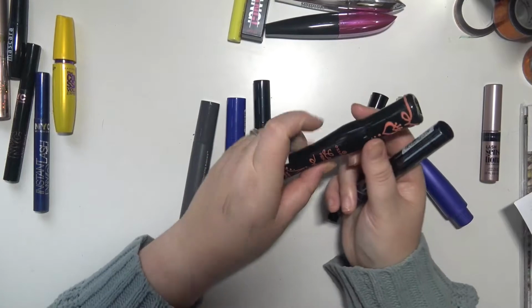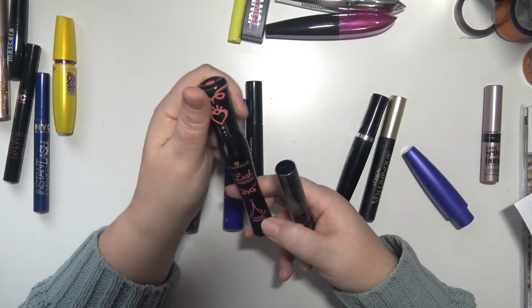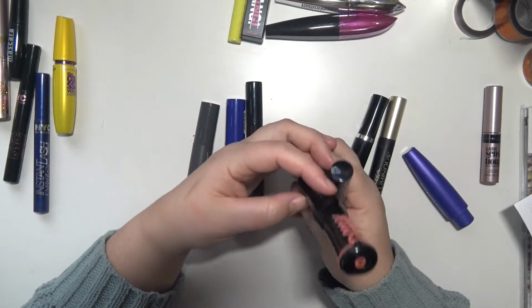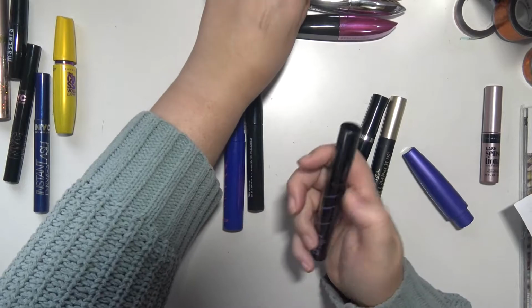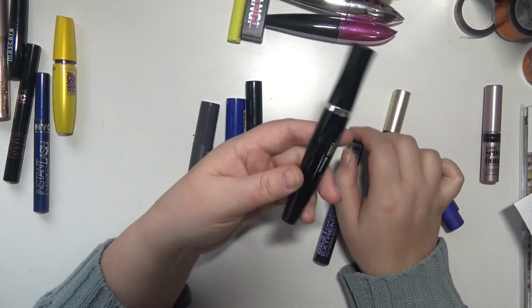I want to keep this Essence one because I haven't tried it yet, but people rant and rave about these Essence Lash Princess ones. So I really want to try that. I'm definitely keeping that. I've been holding this one. I'm trying to decide if I want to keep it or not. I'm going to get rid of this one.